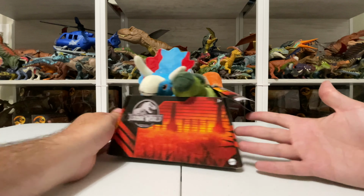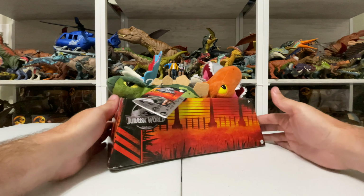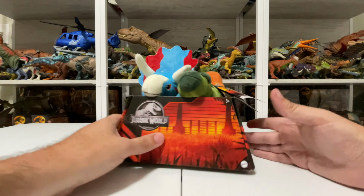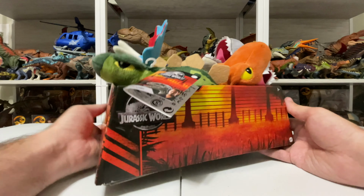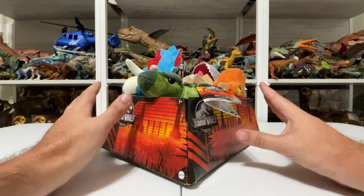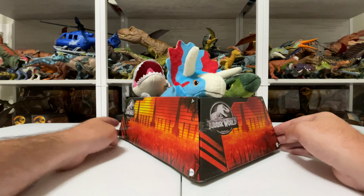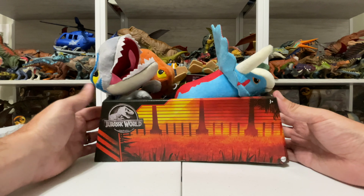We've been looking at a lot of plush on the channel lately, but Mattel's been coming out with a lot of official Jurassic World plush, and I gotta check it out. Huge thanks to Mattel for actually sending me these to review on the channel. They are available in Walmart. I just haven't been able to track them down in any stores around here, and I'm a pretty serious toy hunter, so when I can't find something, it usually means it's a little hard to find, at least in my area anyway. But huge thanks to Mattel for sending me these.